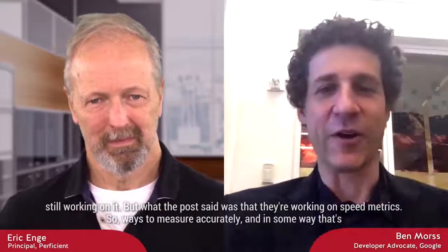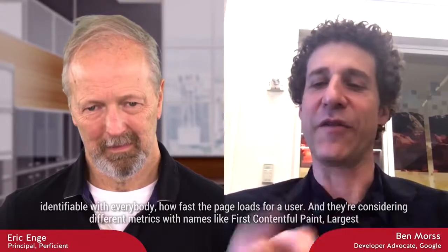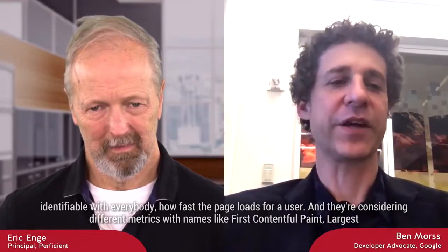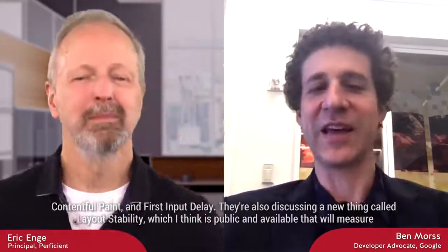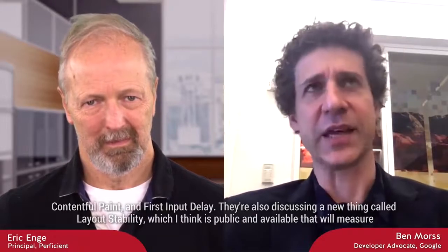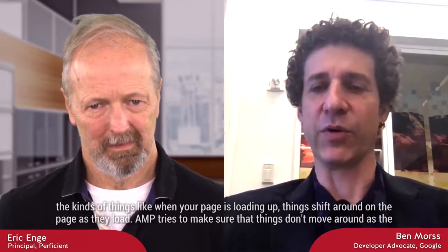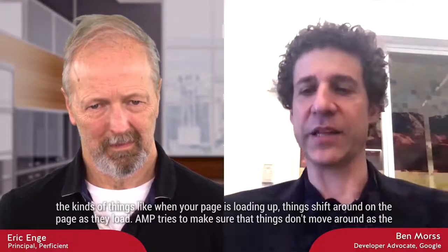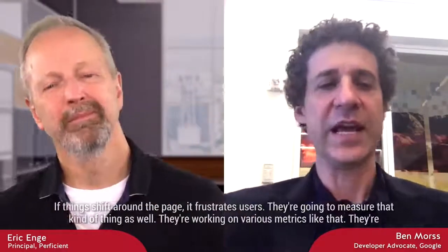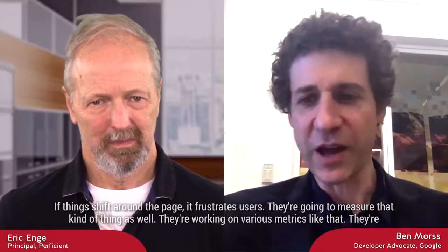But what the post said was that they're working on speed metrics. So ways to actually measure accurately, in some way that's identifiable to everybody, how fast the page really loads for a user. And they're considering various different metrics with names like first contentful paint, largest contentful paint, things like that, first input delay. They're also discussing a new thing called layout stability, which I think is now public and available, that will measure when your page is loading up, do things shift around on the page as they load. AMP tries to make sure that things don't move around as they load in. If an image or an ad loads in, that things don't shift around to make room for it. So if things shift around on the page, it frustrates users. They want to measure that kind of thing as well. They're working on various metrics like that.